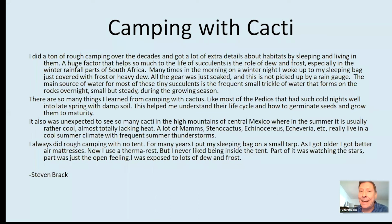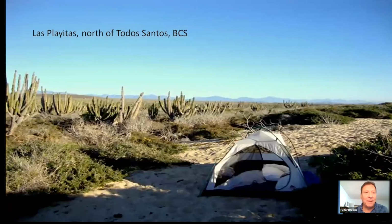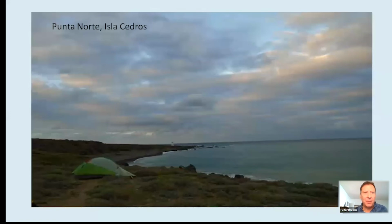And a lot of that has to do with dew point and thermoperiodicity, right? The dew point is going to be a higher temperature. You'll get more dew when you have more of a distinct separation between day and night temperatures. So I think a lot of our plants grow under those conditions. So rough camping with no tent, which I don't do. But here's some pictures of where I have camped: Las Plaitas, north of Todos Santos, Punta Norte on Isla Cedros. We didn't just visit for a day, we stayed for a few days.